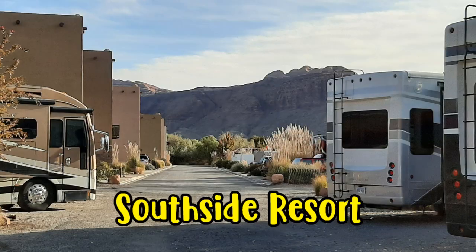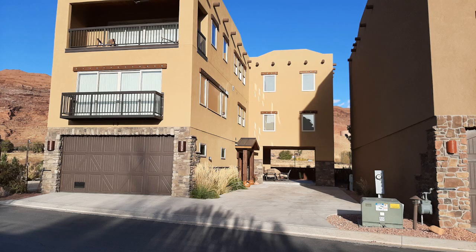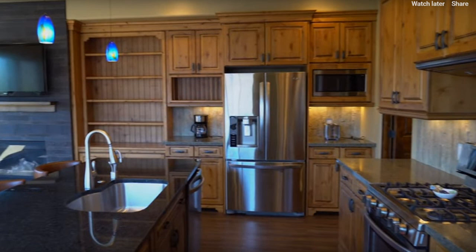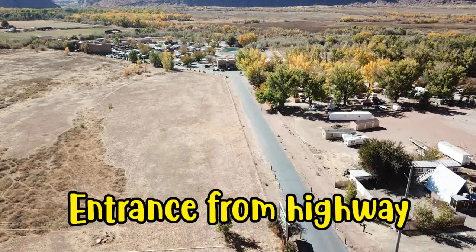You can see the casitas on the left-hand side. I think they sleep 8 to 10 people, quite large inside. These big vacation homes that you can rent. Very nice inside. And then Dave did a little dronage.